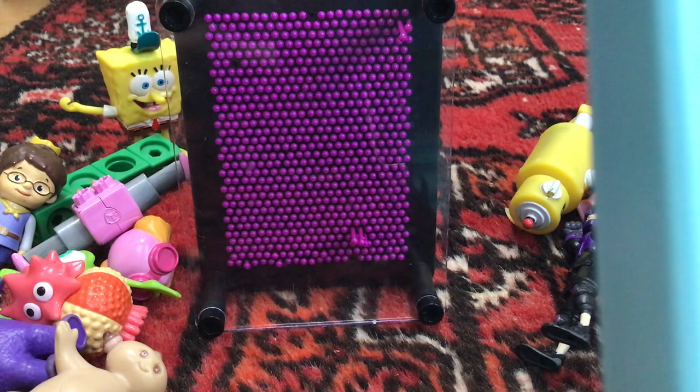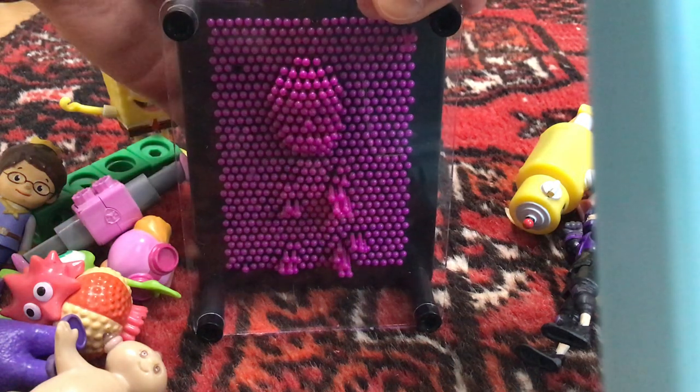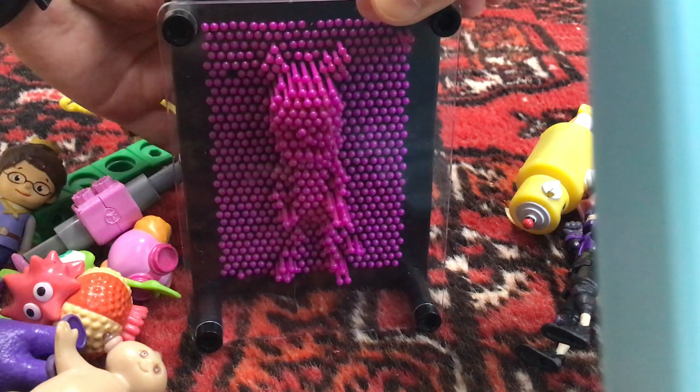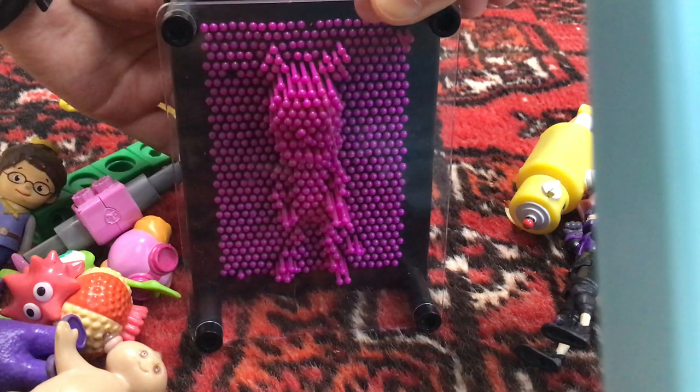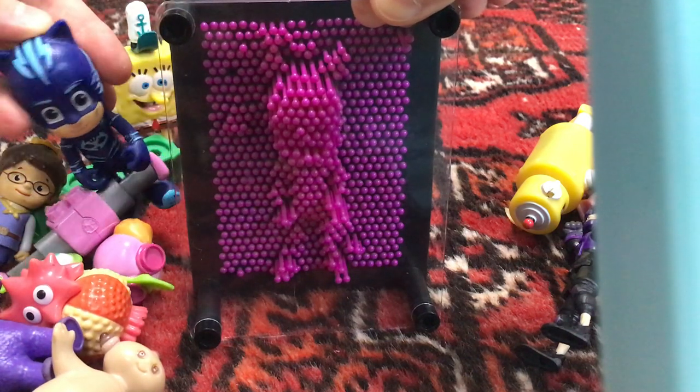Okay, here is another character. They're in their hero costume. They've got little ears from PJ Masks. It is Catboy.